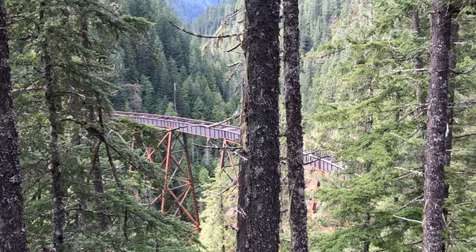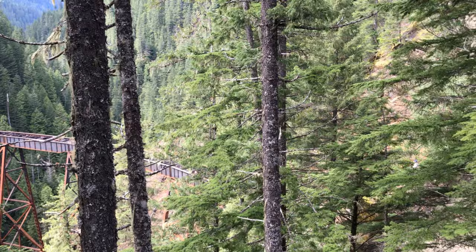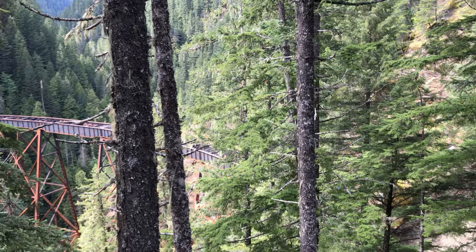Well, after that steep climb with the ropes, you are here at the trestles. We got one daring person sitting down there. So let's go see if we can get some video of him being stupid.